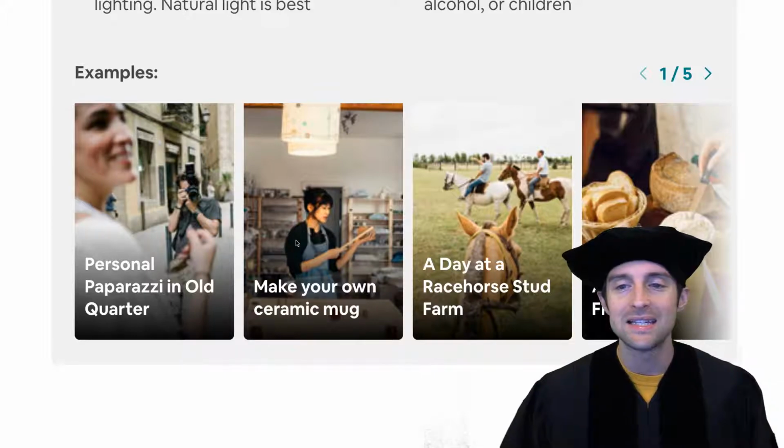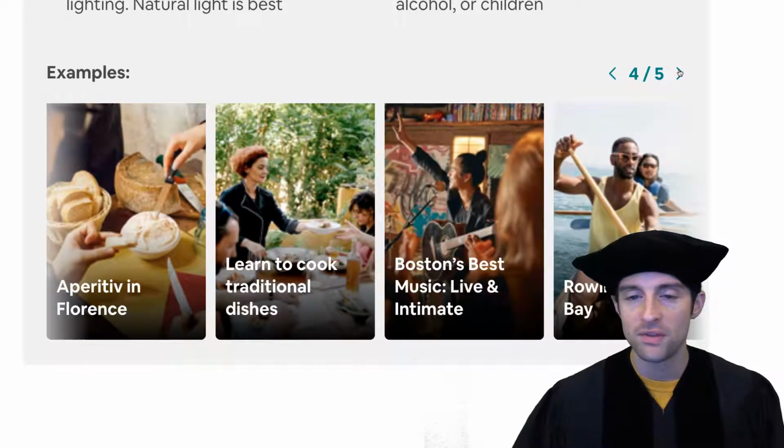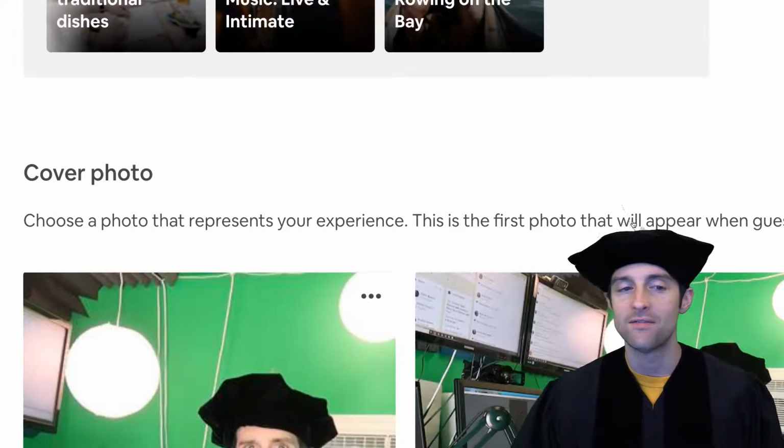What you can see, the examples are often very people or experience focused. You can see through the examples here one thing that's consistent. These are people actively engaged. You can click on more detailed examples to get even more.